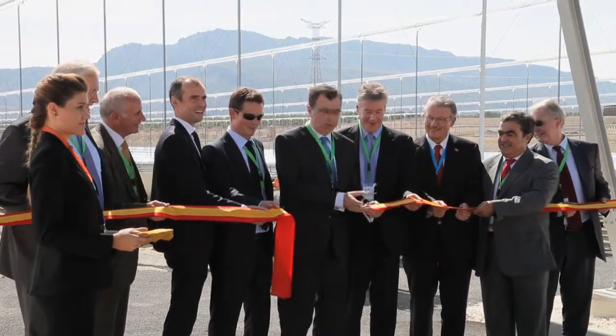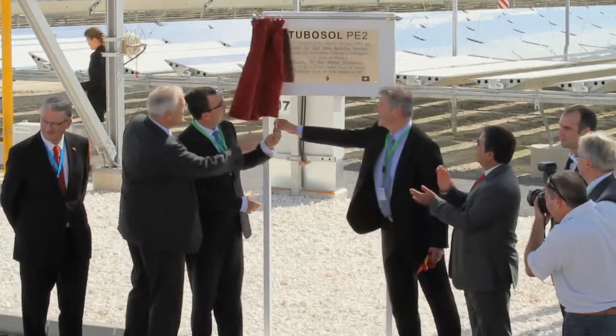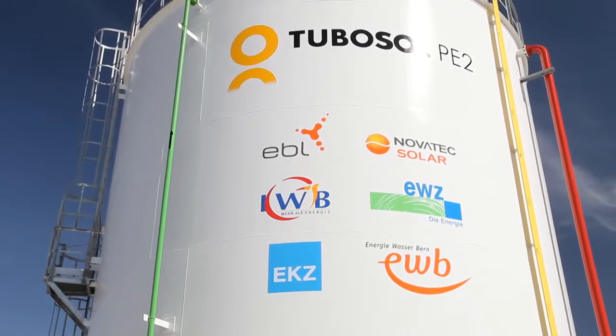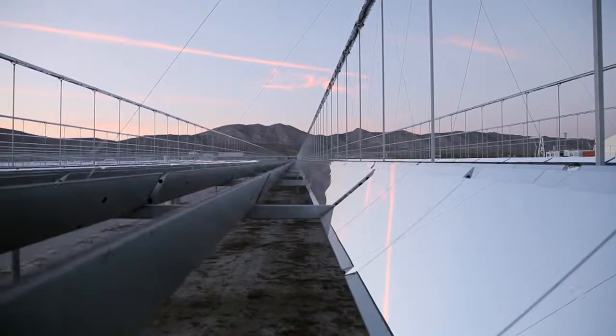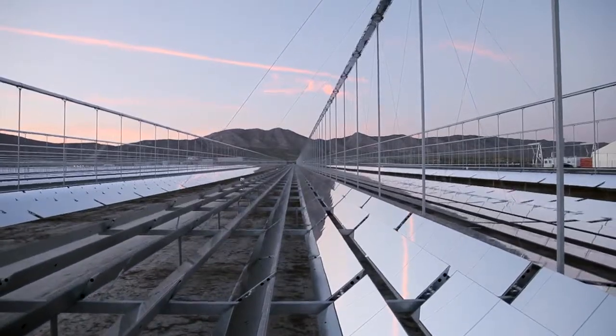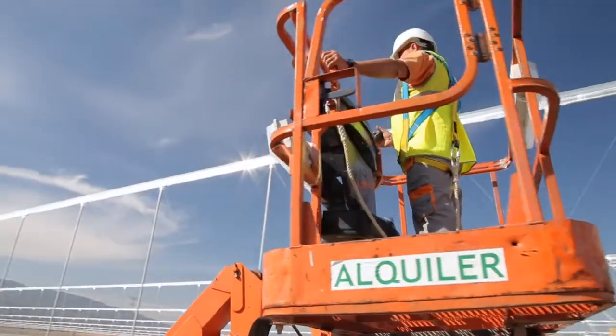Joining the Spanish power grid in 2012, Puerto Errado 2 is a collaboration of Swiss utilities, Novatec Solar, and firms from Spain and other European countries. They are an alliance of progressive energy providers who don't only want to power the world, they want to do it better. The target we had when we established this company was to develop a CSP technology which should be able to compete against steam generation based on oil or gas. And very soon we identified that the Fresnel technology principle would be the one which should allow us to reach this target.